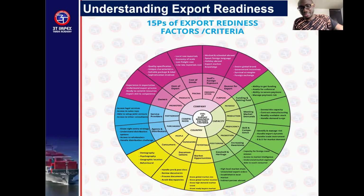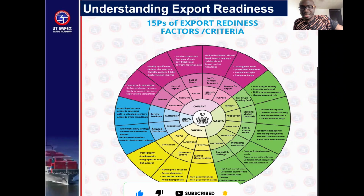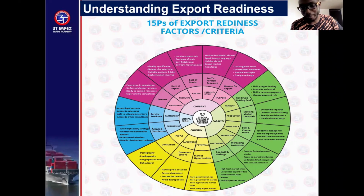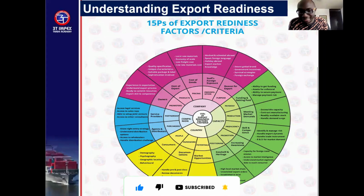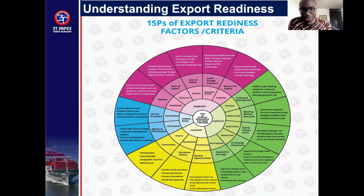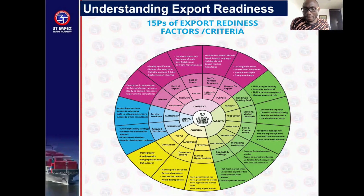Proficiency: skill and competence in export business management. Identify and manage risk in export, handle export dynamics, handle trade instruments, and research and development for market demand. Then promotion: increasing awareness about the product, capacity to attend foreign trade missions, access to market intelligence, understanding market segments, and being able to reach the customer. Positioning: goodwill and heritage, high local market share, unsolicited orders from abroad, established in the local market, and indirect partners abroad.